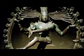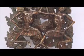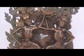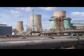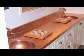Copper in the form of metal and as a pigmented salt is used to make decorative art like statues and sculptures. One cannot imagine a life without copper. Starting from industrial usage to day-to-day household activities, copper plays an important role in our life.